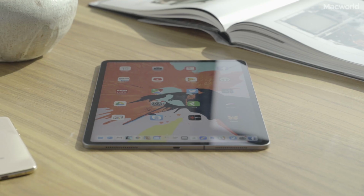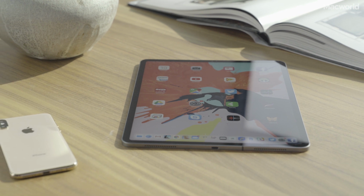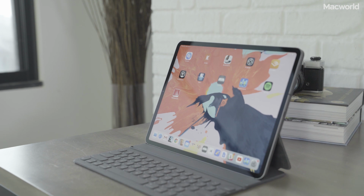There's no external mouse, there's no trackpad support, too many apps still don't support split view multitasking. Worse, the Files app remains a pain for file management, which may be problematic when real professionals start trying to bring iPad Photoshop into their workflow. All of this puts the new iPad Pro in a weird place. It's got a lot of power, but it's also got a lot of frustrations. And that probably wouldn't be so bad if it didn't cost so much.